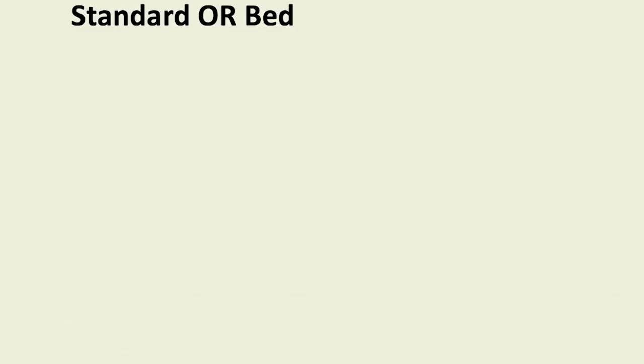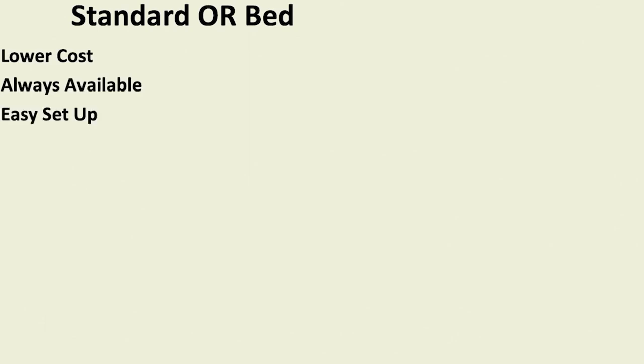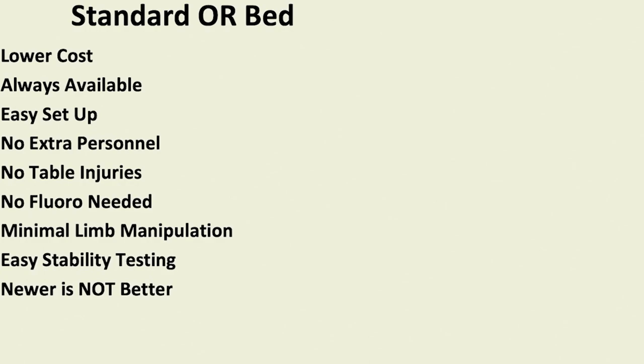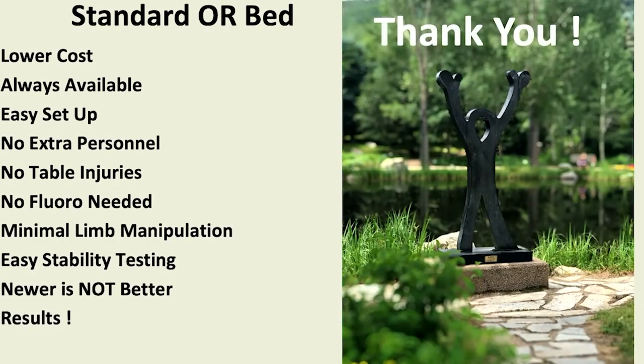So with a standard OR bed, lower cost, oh, it's always available. There's one in every single room. The setup is easy, no extra personnel, no table injuries, no fluoro needed, minimal limb manipulation, and easy stability testing. And then finally, newer is not better, and the results are definitely a winner.